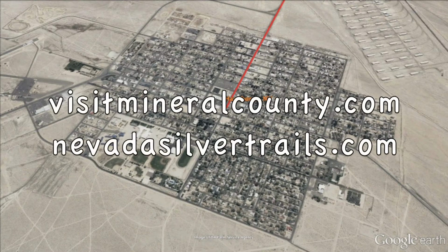If you have not checked into your hotel or motel, go to visitmineralcounty.com or nevadasilvertrails.com for a full listing of all the hotels, motels, and RV parks right here in Hawthorne.